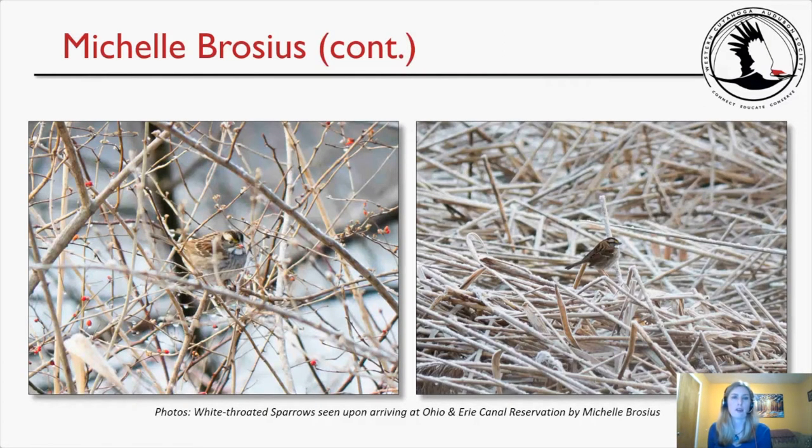And then here are the white-throated sparrows. I saw that the one on the left is the one that called to me when I exited my car. So it was still there, and I managed to get a picture of it. And then one of the sparrows in the field behind it.